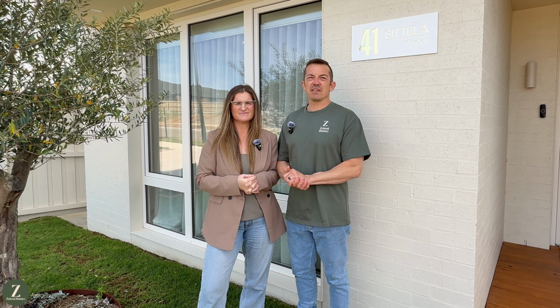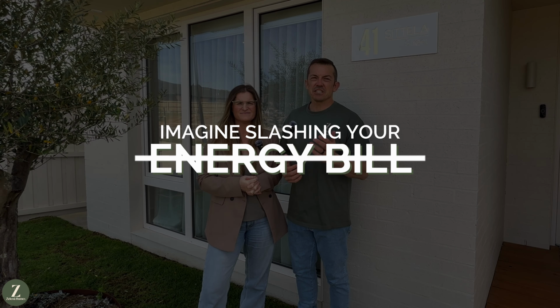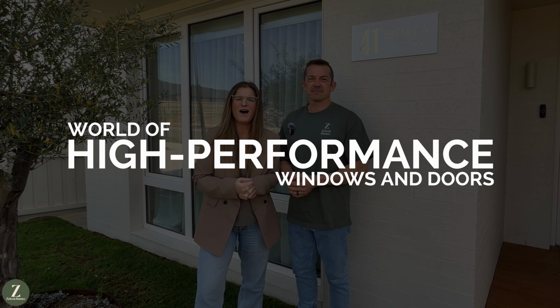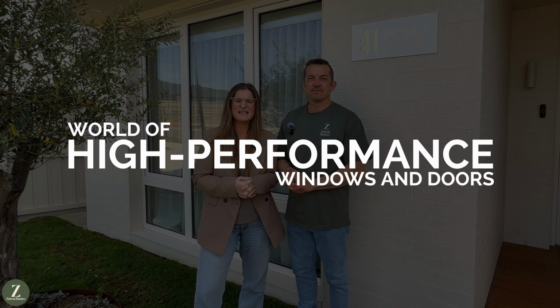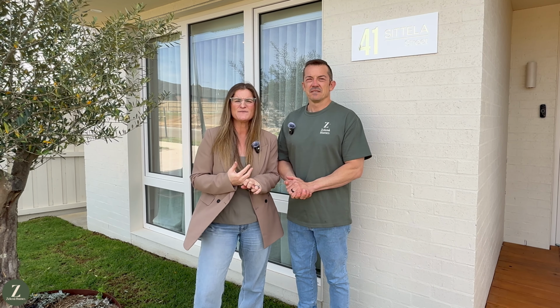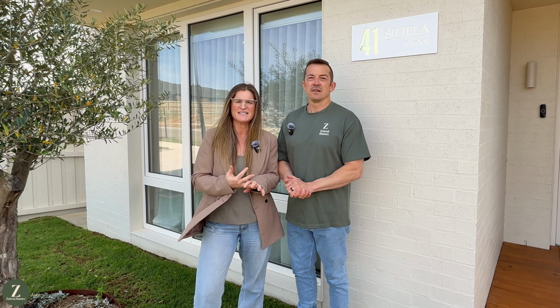Did you know that the right windows and doors can change your home from a drafty box into an energy-saving powerhouse? Imagine slashing your energy bills while enjoying a quieter, more comfortable living space. Today we're diving into the world of high-performance windows and doors, specifically how double glazing and uPVC can transform your home's energy efficiency and aesthetics. Stick around and we'll show you why these upgrades are more than just a pretty face. They are an investment in your future.